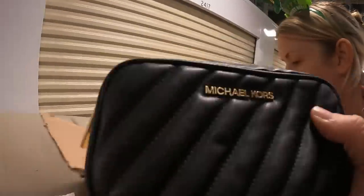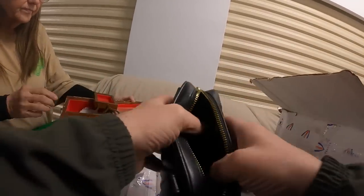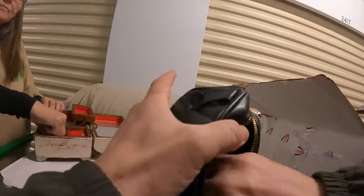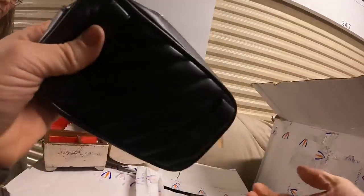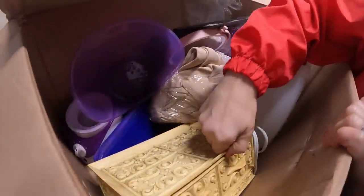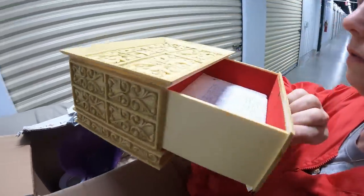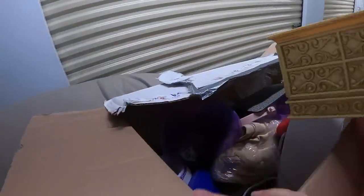Oh, and over here, Leah's got a Michael Kors little cosmetic bag. No, it's a fanny pack. Fanny pack? It's string piercing. Oh, okay. Well, you could use it as a cosmetic bag if you can't find it. And there was a dime inside there. What else in there? Yeah. There's a box there. What's in that? There's a note. There is a love letter there.